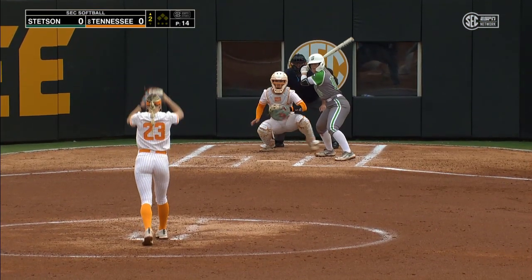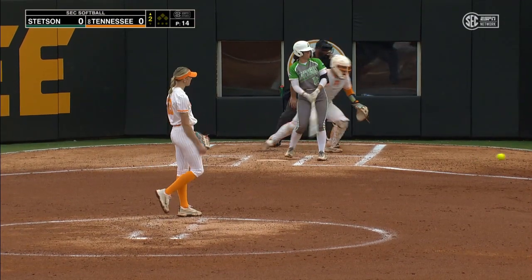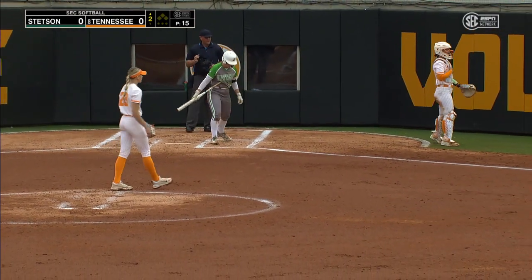Top of the 2nd, heart of the order for the Hatters as Pickens goes back to work. Morgan fouls it away.